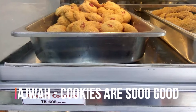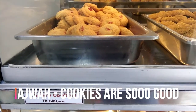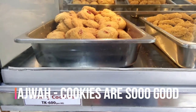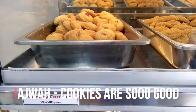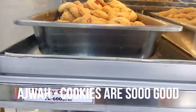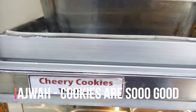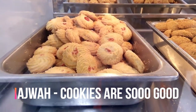They have different kinds of biscuits in this shop. They are actually famous for their biscuit items. Their biscuits taste very tasty. It's crunchy, and they make very nice cookies. So this is cherry cookies. You can see it looks delicious and crunchy.